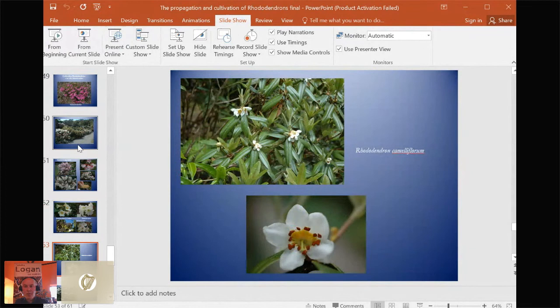Rhododendron camelliiflorum is quite an unusual rhododendron. It's not amazing for its flowers, but it's an interesting plant. It's often epiphytic. It hails from eastern Nepal and Bhutan. It has a lovely peeling bark, which is mahogany coloured. You can get it in white, pink, or purple. Reasonably hardy, and in the wild, you'll often see it growing in the crux of a tree. It's a nice plant, and it flowers quite late, so it's quite useful for its late flowering.